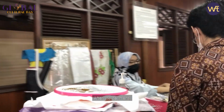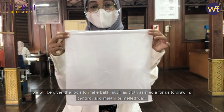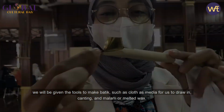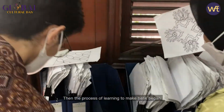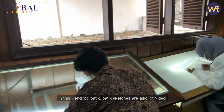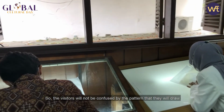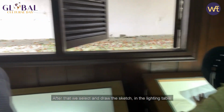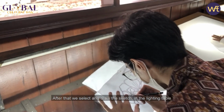After the payment, we will be given the tools to make batik, such as cloth as media for us to draw on, canting, and malam, or melted wax. Then the process of learning to make batik began. In this pendopo, batik sketches are also provided, so the visitors will not be confused by the pattern that they will draw. After that, we select and draw the sketches on the lining table.